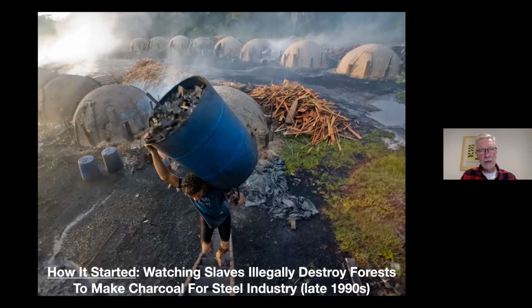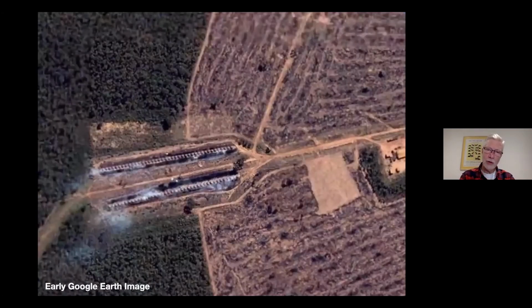They're literally cutting down the forest, turning it into charcoal, not for barbecues, but to feed it into the Brazilian steel industry. Now, you think, well, what's that got to do with me? Well, it's just that the Brazilian steel industry feeds a lot of things in the United States and in Western Europe. But here, I just wanted to show you, when they finally invented Google Earth, I started looking for the places I had been, and I realized, wow, I can see exactly the spaces where I had watched people in slavery in charcoal camps, where you can see the smoke, you can see the little ovens, you can see the totally denuded forests on the right, you can see the yet to be cut forests on the left.